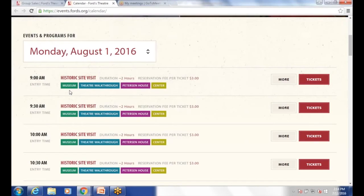The museum is this green color, the turquoise color is the theater programming itself, and then of course we have the house and center as purple and yellow respectively. A couple of things to notice that are part of here. As the programs change on a daily basis, as of course our schedules do, the information will actually gray out or just not appear at all. And that is to better clarify what programming we have available for our groups.